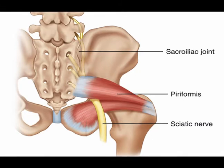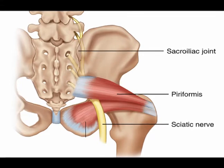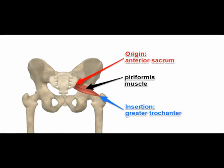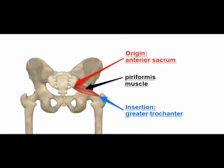Now, the sciatic nerve, like I said, has branches that run all the way down the leg, some of them going into the toes. The piriformis muscle is a gluteal muscle. It starts on the front part of the sacrum. It is pyramidal shaped and flat, and it runs laterally across the gluteal region and attaches to the outside part of the femur, which is the thigh bone, in a part called the greater trochanter.